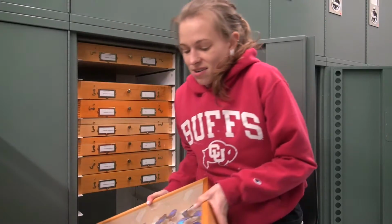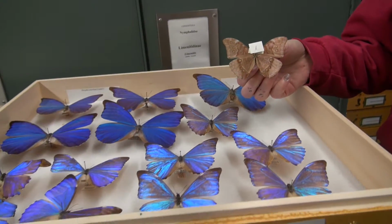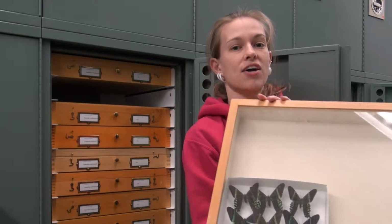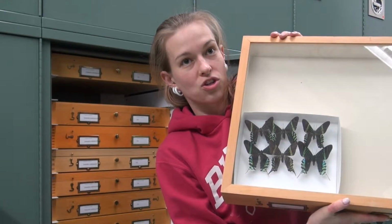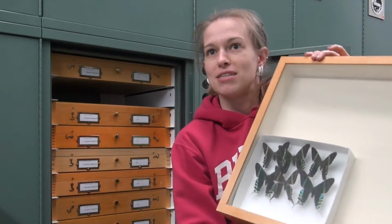So some of them are fun just because they're really beautiful. I don't know if you can get a good shot of that. Is that good? Okay, so those are really cool just to look at. This group is called Uraniidae, and it's cool because not only are they beautiful, they have interesting colors, but the patterns on each of the wings are somewhat different from each other, which is really unusual in Lepidoptera and in a lot of different species and groups.